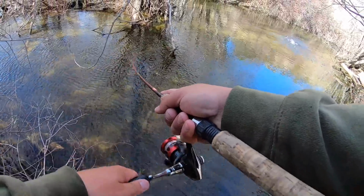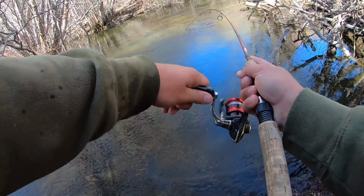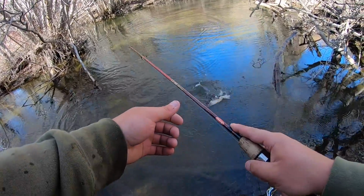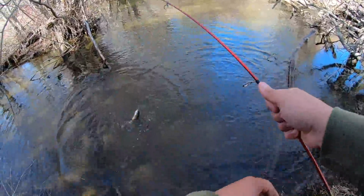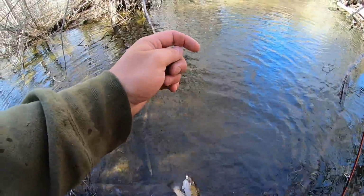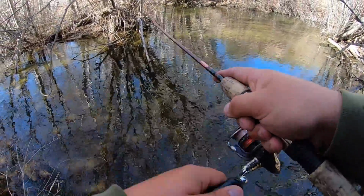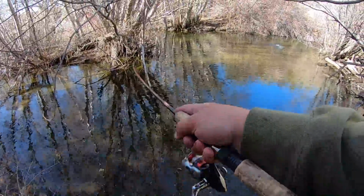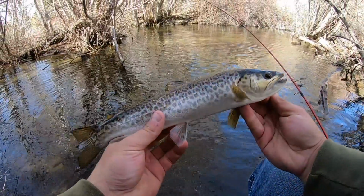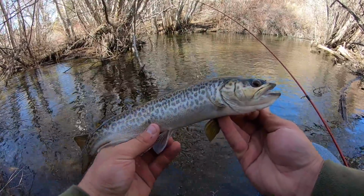There we go. Instant. Another little tiger. I love the fight they put up on this little ultralight. This is a little guy, we can just lift him up. Got him. Man, they hit it so hard, they knock slack in my line that I can't even feel it. It's interesting how some tiger trout are bright orange and some are black and white like this.